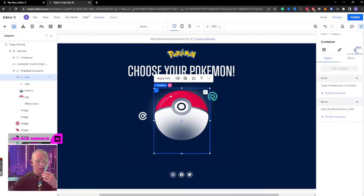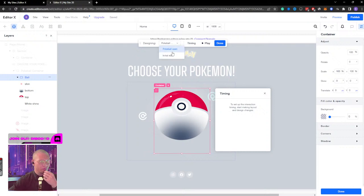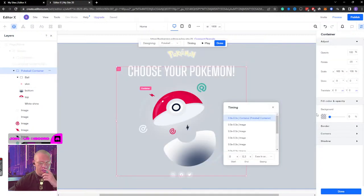So we're gonna go back to our ball here, our trigger, and let's see, toggle, our click is to open the Pokeball. Let's go into that. Let's go into our effects, Pokeball open, because this is the effect we wanna edit. So this is the initial state. Okay. Let's click done really quick, because I'm trying to find, here we go. This is the correct Pokeball open where it rotates.